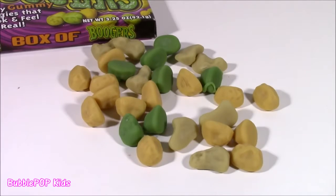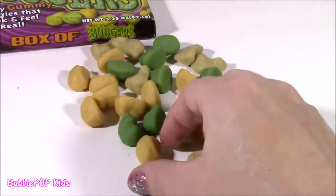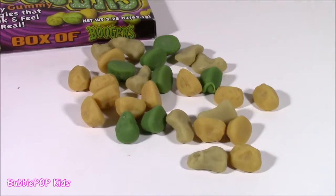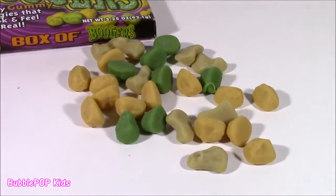It doesn't even taste good. It didn't taste like strawberry. It was so hard, I could barely chew it. Try the yellow. Yellow, I would say, is like a lemon. It kind of tastes like lemon, but these are just so, so chewy. They're not tasty at all.